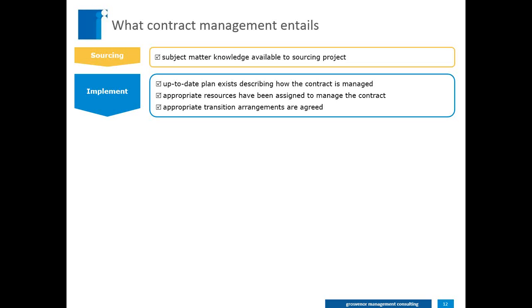You also want to make sure that appropriate resources have been assigned to manage the contract. So again, if you have someone manage the contract on your behalf, make sure that they are able to prioritize whatever they have to do to manage their contract over their other day-to-day work. Contract management is absolutely critical in the success of the delivery of the contract. So therefore, people need to be able to breathe and actually have the time to manage the workload that comes with contract management.